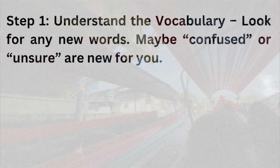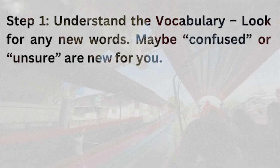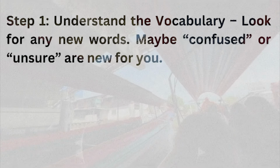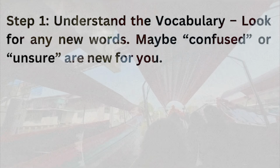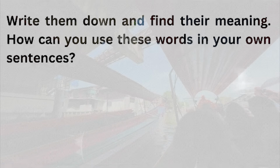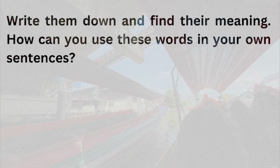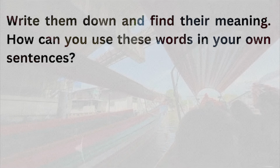Step 1. Understand the vocabulary. Look for any new words. Maybe confused or unsure are new for you. Write them down and find their meaning. How can you use these words in your own sentences?